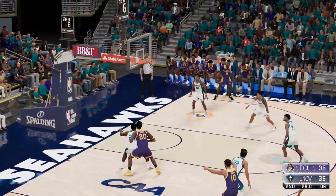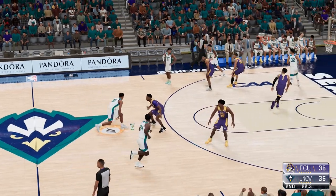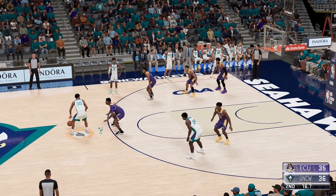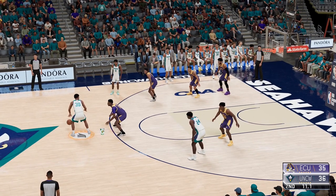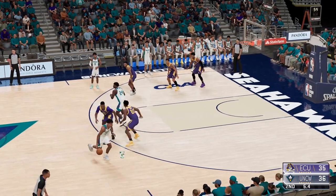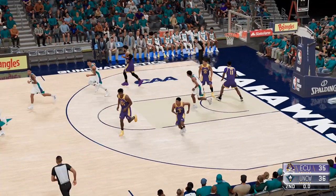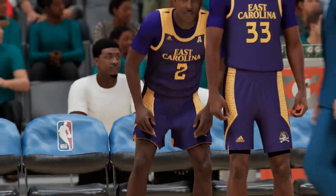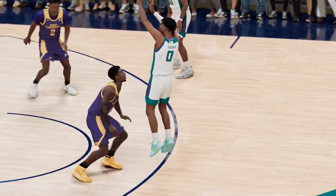Here's Jackson for three. No good. And Dodd with the rebound. Here's Jalen Sims as he has the ball. 20 seconds left in this first half. They're going to let Sims ISO here to end the first half. He drives to the rim, puts it up, no good. And that's going to be the end of the first half here from Wilmington. What an exciting end to the first half here in this one. UNCW leads 36-35. Now, let's take a look at the halftime highlights so far.